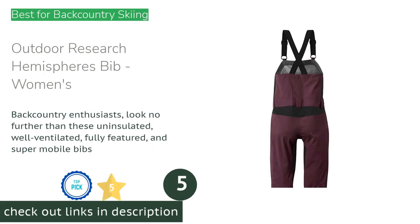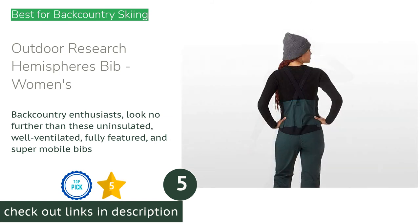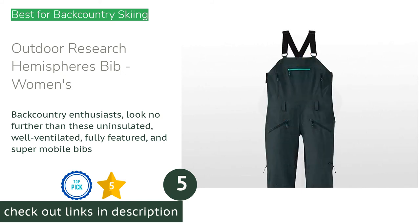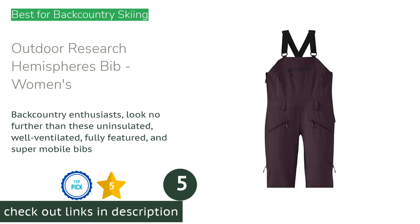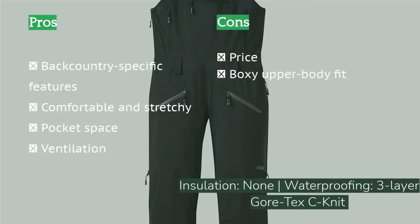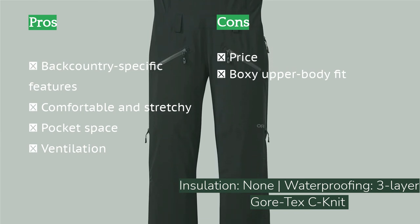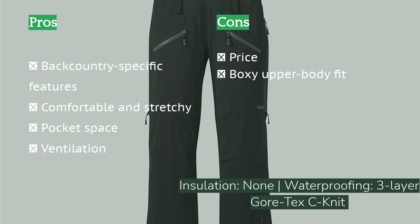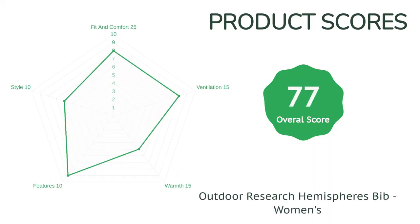The next product is Outdoor Research Hemispheres Bib, Women's. If the price isn't a variable in your decision-making, treat yourself to the Tesla of ski touring pants. The Outdoor Research Hemispheres Bib are a comfortable and weatherproof bib with all of the features one could want while remaining lightweight and not fussy. Strategically placed three-way stretch Gore-Tex means that they provide freedom to move when you're working to get uphill. To top it off, they come equipped with ample pocket space, including an avalanche beacon-specific pocket, plenty of venting, and top-of-the-line waterproofing to be ready for any adventure.